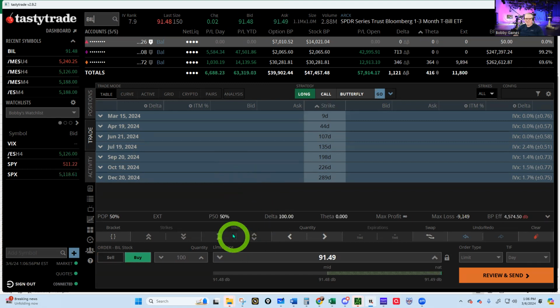So if we buy 100 shares of this, it looks like the buying power that it would take to do that is $4,574. Well, my option buying power, and I don't want to use stock buying power because that would mean that I would be buying on margin and they would charge me margin interest, and the margin interest would eat up anything that I would make on the thing.